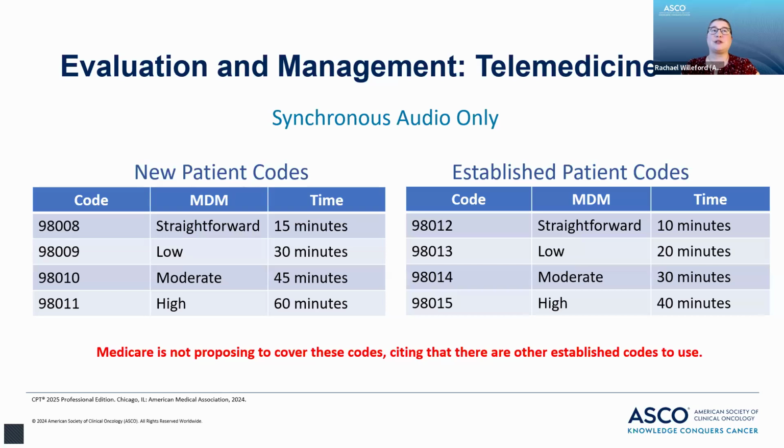There are also 8 new codes for synchronous audio only. So we have audio video, and then we also have audio only. Those are also divided into the medical decision making levels, and you will also find the time to be the same as the audio video. These are also divided by new and established patients. Just a note that currently, according to the proposed rule for Medicare, Medicare is not proposing to cover these codes. They are saying that there are other established codes to use, like the office and outpatient E&M codes, that could be used in lieu of these telemedicine codes.